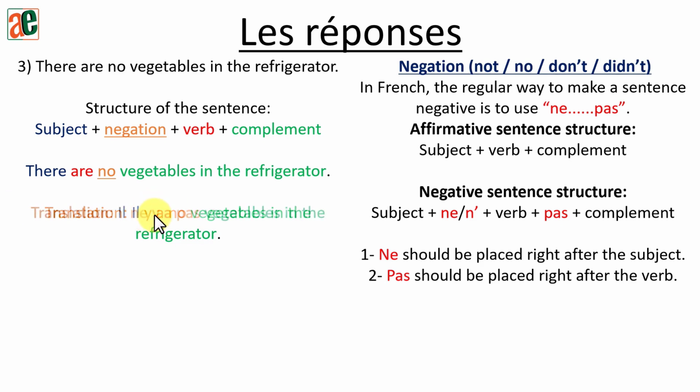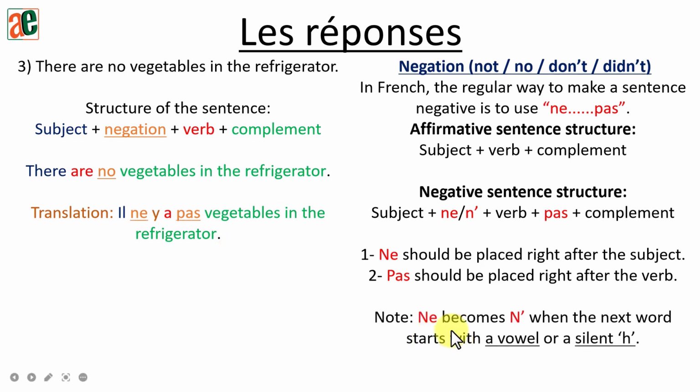Now we have a small point. "Ne" becomes "n'" when the next word starts with a vowel or a silent H. Let's look at our "ne". "Ne" is here, and the next word starts with a vowel. "Y" is a vowel in French. In French, we have 6 vowels, not 5 like in English. So "ne" here will turn to "n'". So, "il n'y a pas" then vegetables in the refrigerator.